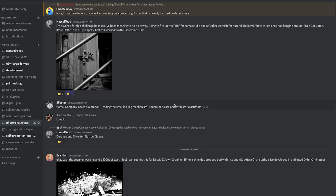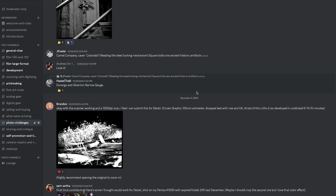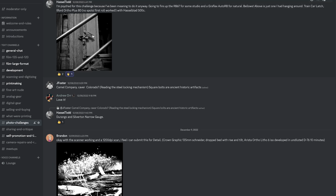Let's see. Hasselblad. RB67, blah, blah, blah. No, this is on the Blad. Ortho Plus, which is a high contrast film, on the Hasselblad 500C from the train. So you've got modern clamps on this train rail, and then you've got all this vintage wood texture and these old metal things that they don't even make anymore. And this bent looking pin right here. Bolt, pin, bolt. Sweet. I dig it. That would look really good in platinum.